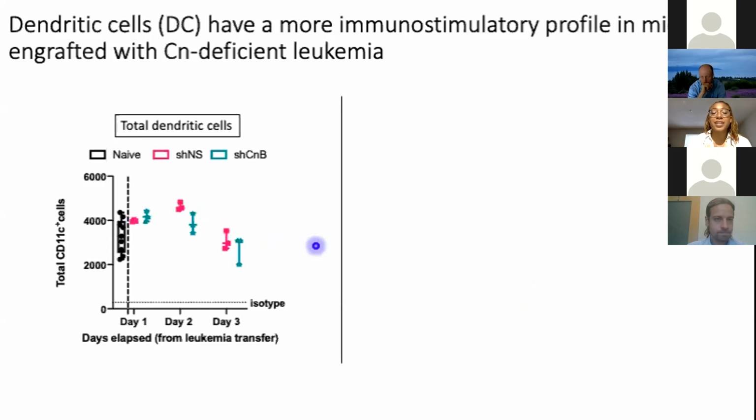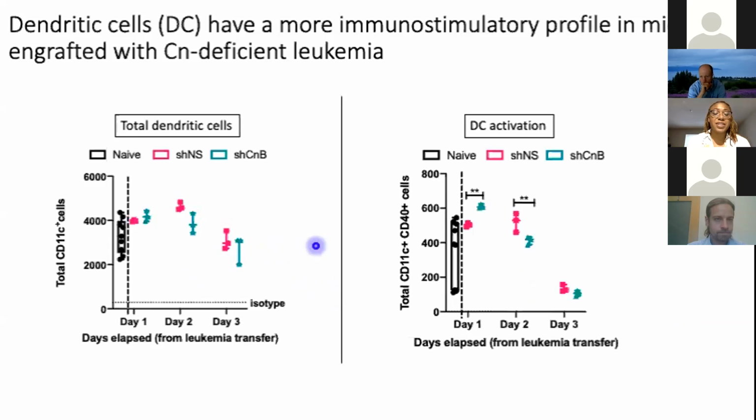However, looking at activation using the CD40 positive marker in dendritic cell populations, you see at day 1 that your mice engrafted with calcineurin deficient leukemia had an increase in DC activation. And then this trend is reversed at day 2, which likely implicates some kinetics of CD40 and earlier activation of your dendritic cells in the calcineurin deficient engrafted mouse model compared to the control. And so DCs have a more immunostimulatory profile in these mice engrafted with calcineurin deficient leukemia at an earlier time point.